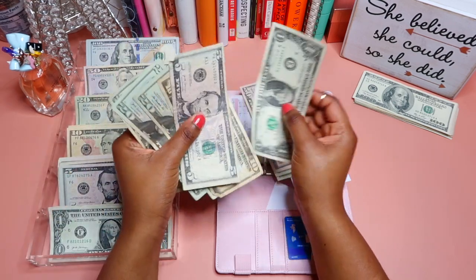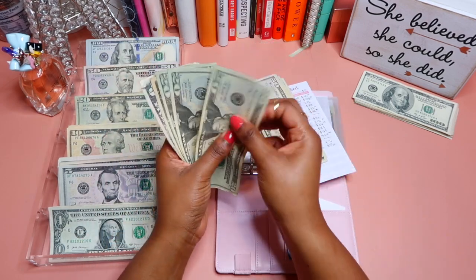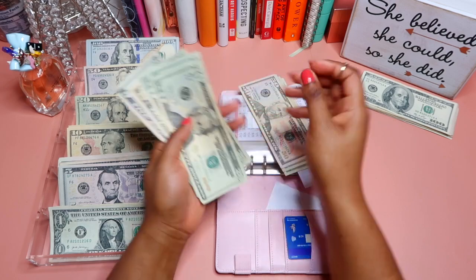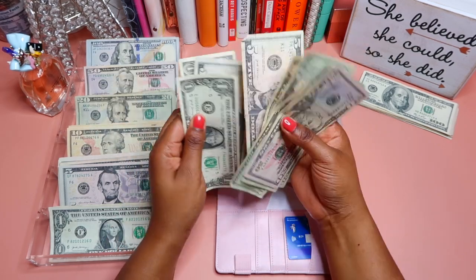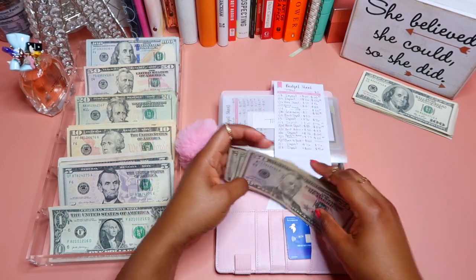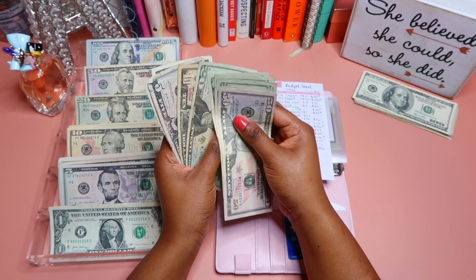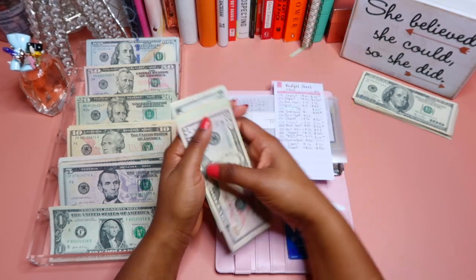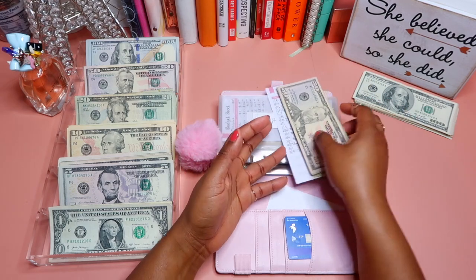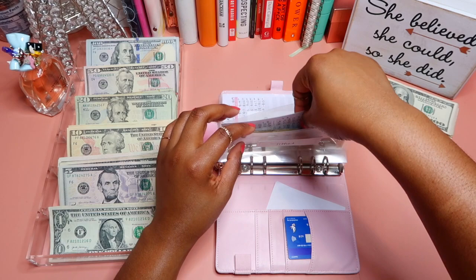All right, so okay, this is 20, 40, 60, 70, 75, 76, and we're going to add that to our money that we already have here. And so now in tithes we have 50, 70, 90, 110, 130, 150, 160, 65, 70, 71, and 72. So now we have $172 that is in tithes, and we're going to put that right here, and that is great.